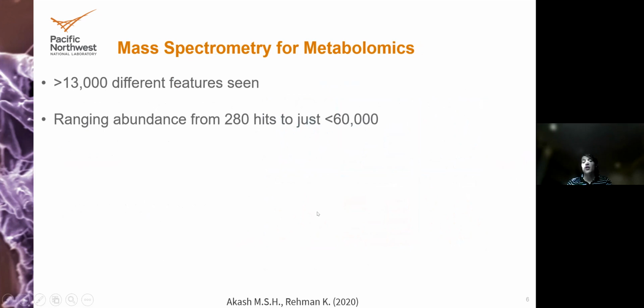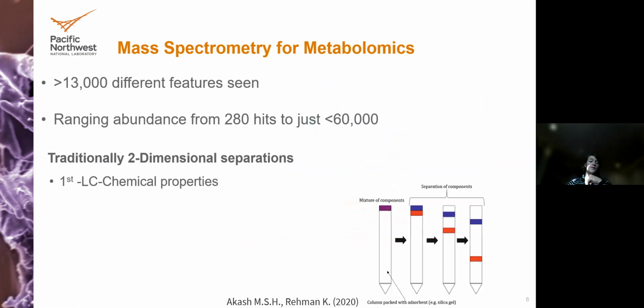And traditionally, you have to be able to use a two-dimensional separation, which just means we can identify compounds based on their chemical properties in this case, and their mass properties. And this is done through liquid chromatography, which is separation via chemical properties. In the experiment that we ran, we did a column here that we packed with resin beads.